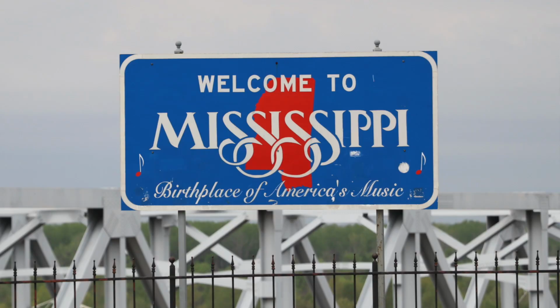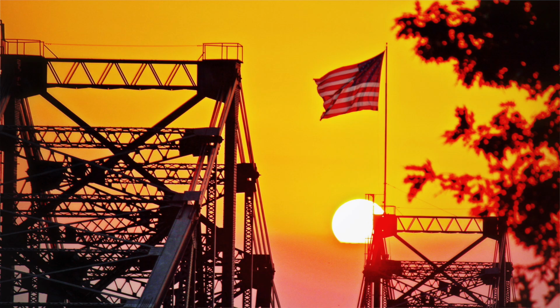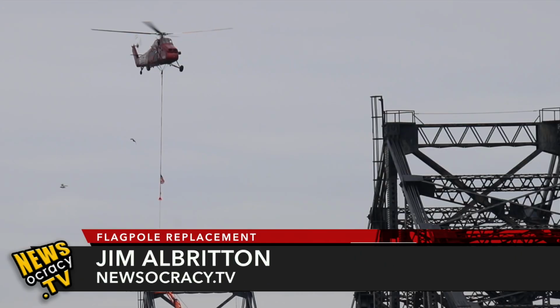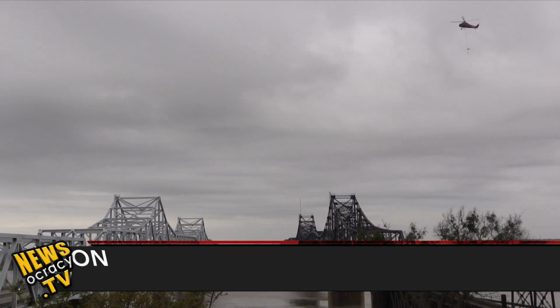Just about every time you see something that spells out Mississippi, they'll have that bridge with that flag in the background. For Newsocracy, I'm Jim Albritton in the River City, Vicksburg.